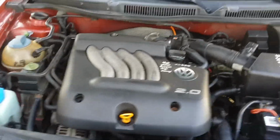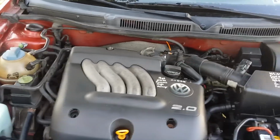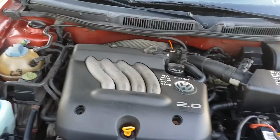I changed the distributor cap, the distributor, spark plug wires, valve cover gasket, and it was still misfiring. I had to sell it with the misfire. So if you're thinking of watching the motor, I wouldn't recommend it, but that's entirely up to you.